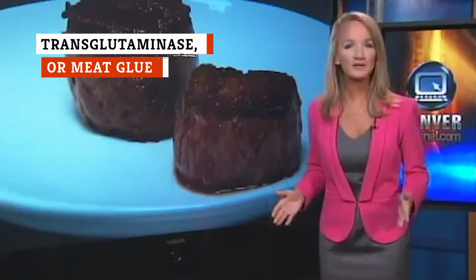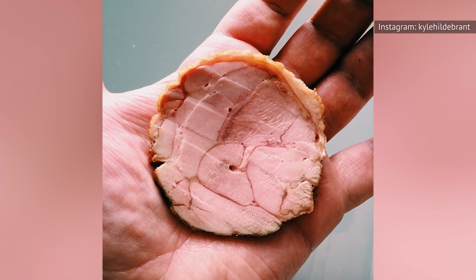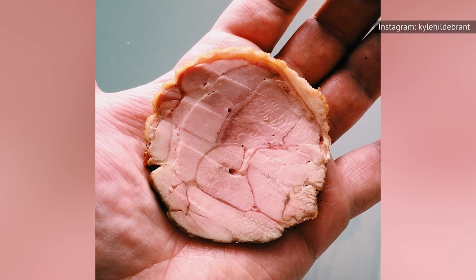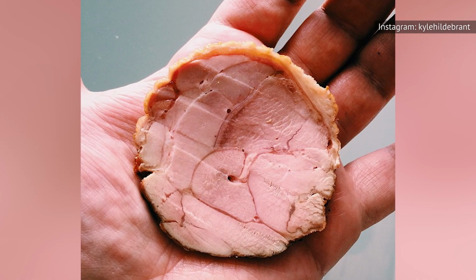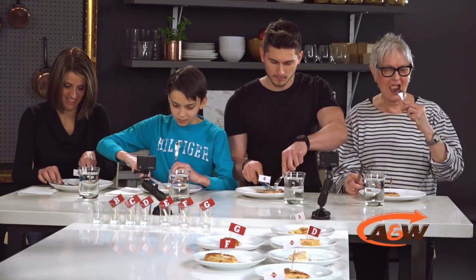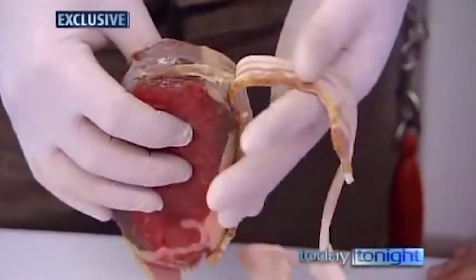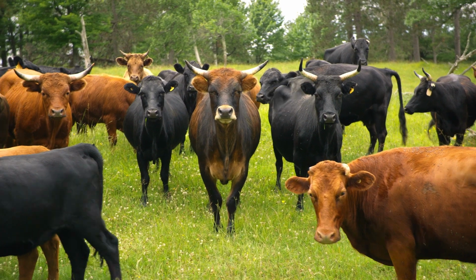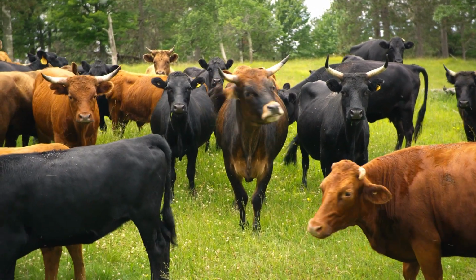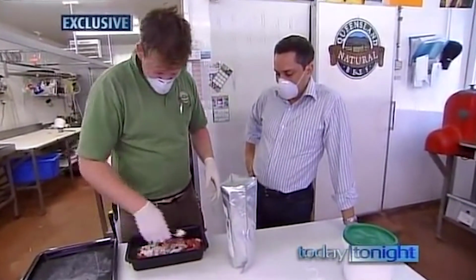It's not clear who came up with the phrase meat glue, but whoever did it should not be in marketing. Well, according to an article on Reader's Digest, Transglutaminase, TG, or meat glue is a controversial food additive that's been banned by the European Union, but is still, quote, generally recognized as safe by the FDA in the United States. Transglutaminase itself is a naturally occurring enzyme made from the blood plasma of livestock like pigs and cows that can help form bonds between proteins. So, because it makes proteins bond together, it's been dubbed meat glue.